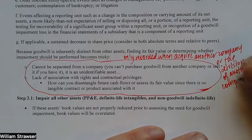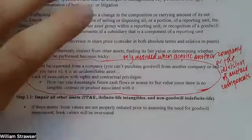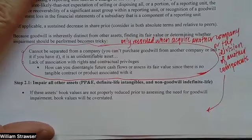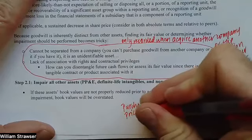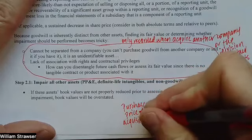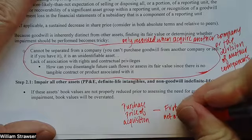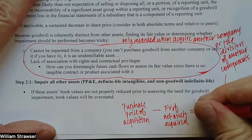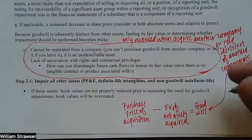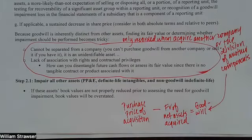Maybe one of its segment lines. Right? We can only record it when we buy that other company. And as a refresher, remember the amount that we assign when we buy it is the purchase price of the acquisition minus the fair value of net assets acquired. That gives me goodwill. That's the amount that I recorded at. And it is only recorded when I pay a premium over what I would pay for each of those assets and each of those liabilities separately.